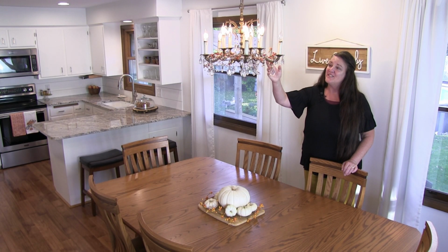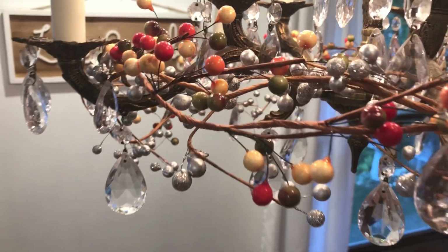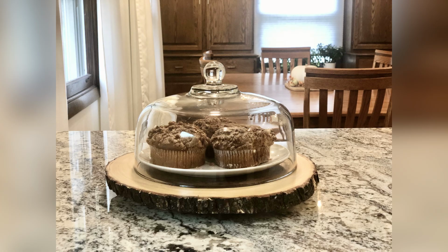On the chandelier, we just added this real simple garland and just think that it gives a little bit of pop of color and it looks really pretty. And then the rest of the kitchen, we just added a few things here and there, and I'll show you around. We have some pumpkin spice muffins, really good. Have those on the counter here.